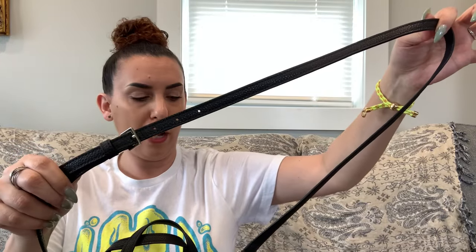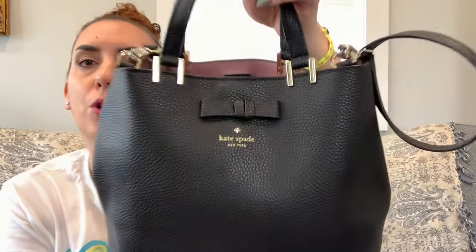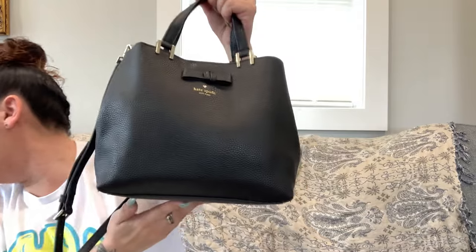Then we have the Kate Spade black pebbled leather. This one's so cute. This one's also in really, really like new condition. It does have a crossbody strap that is removable and adjustable. You have the top handles, you have gold tone hardware with your little bow, and then the corners are excellent. And the inside, it looks like that when it's closed. I didn't stuff it evenly, as you can tell.